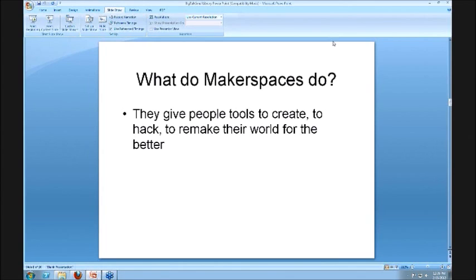Makerspaces really give people the ability to make almost anything. And in the wise words of Neil Gershenfeld, who is the director for the Center for Bits and Atoms at MIT, he also wrote a fabulous book called Fab. I'm going to use that word a lot. I apologize in advance. Makerspaces really give people the ability to create local solutions to local problems.